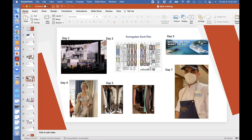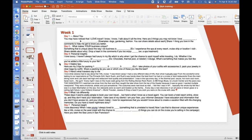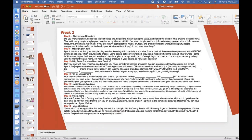Day three, where do you want to go? I just showed, you know, I don't know if that's a particular cruise line, but you can't really tell. So that applied to day three. Day four, what was day four? Why did I choose my picture? Oops, week two, day four. One, two, three, four. Pull for engagement.